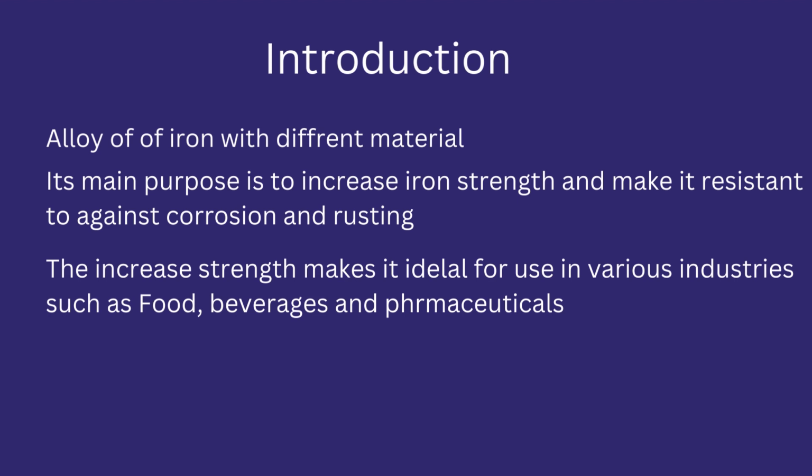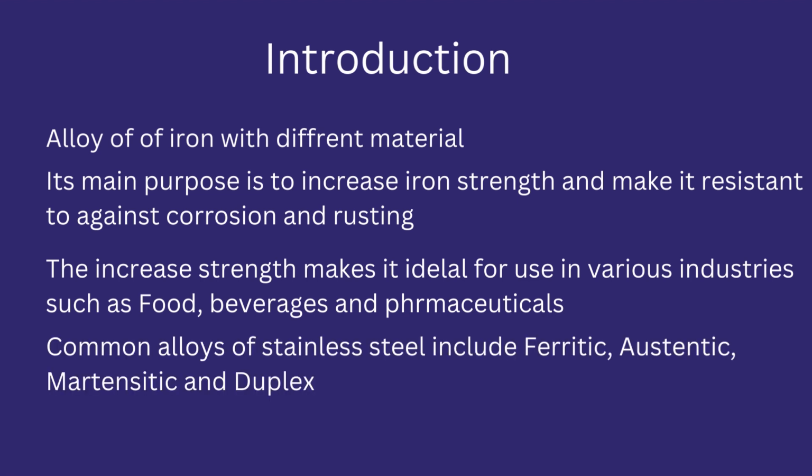the addition of other metals in pure iron increases the iron's strength and makes it an ideal material for use in various industries such as food, beverages, and pharmaceutical. Because these industries often use hazardous chemicals and extreme environmental conditions during their routine production processes. Common alloys of stainless steel include ferritic, austenitic, martensitic, and duplex. These stainless steels are manufactured by adding specific values of other metals.